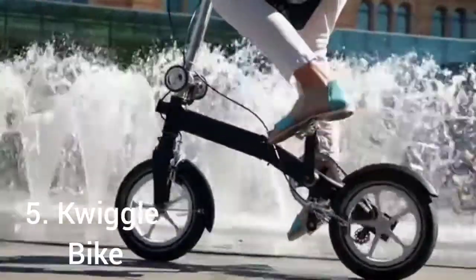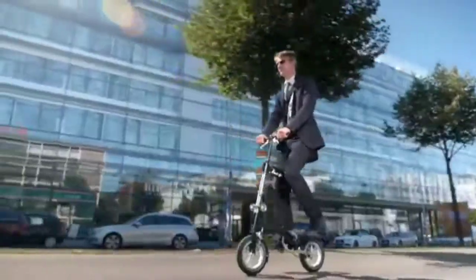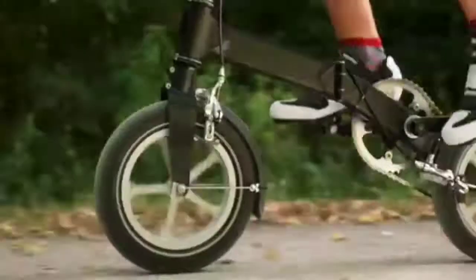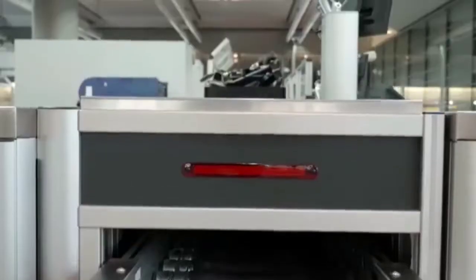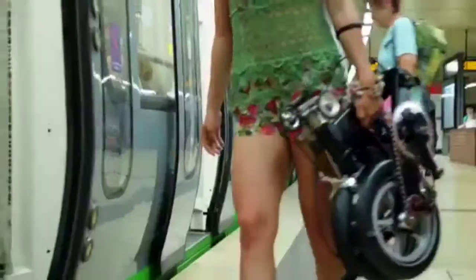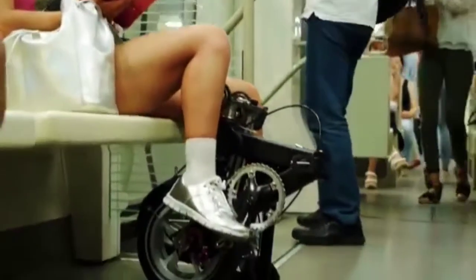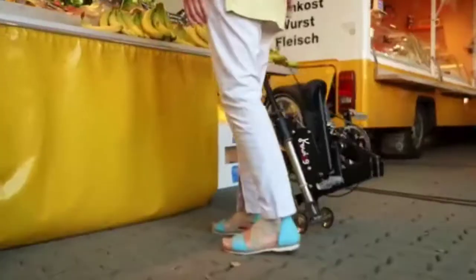Kwiggle bike. It's the world's most compact folding bike that makes your life very easy and gives you comfortable, easy travel due to its high portability. It is hefty yet lightweight at 14 kilograms, so it's easy to transport anywhere. It takes the space of a suitcase after folding. It can be folded and unfolded within only 10 seconds.